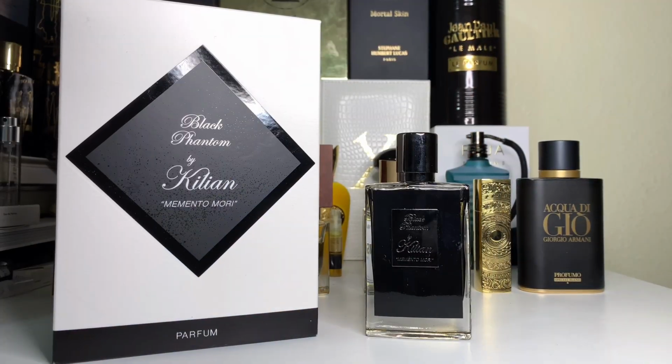Oh wow. Even after all this time, Black Phantom seems to wow me every single time. And if I got wowed, and I own all these fragrances plus the ones in the back, you will probably get wowed if this is the first time you've smelled this. And if you hate this for some reason, you're crazy. Black Phantom is by Kilian.